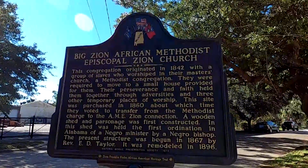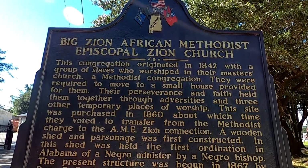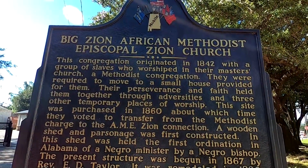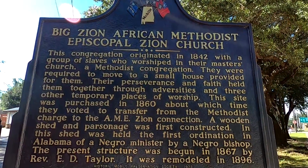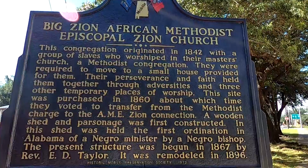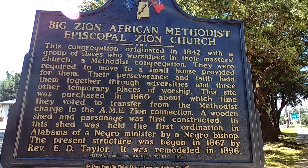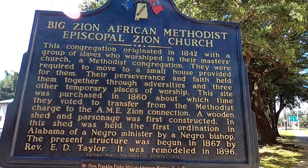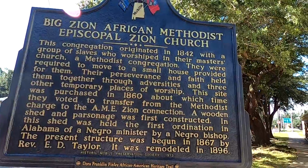This congregation originated in 1842 with a group of slaves who were attending a Methodist church and Methodist congregation. They were required to move to a small house provided for them. The perseverance of faith held them together through the adversities and three other temporary places of worship. This site was purchased in 1860, so just before the Civil War started, about which time they voted to transfer from the Methodist church to the AME Zion Connection. A wooden shed and parsonage were first constructed, and this shed held the first ordination in Alabama, a Negro minister by a Negro bishop.